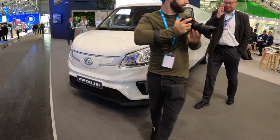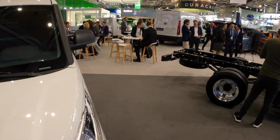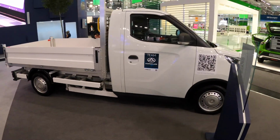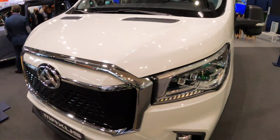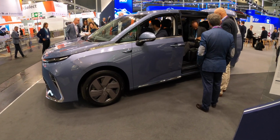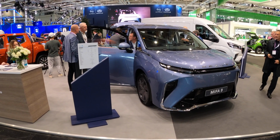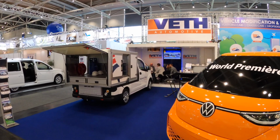And then we've got the eDeliver 3. And then we've got the MIFA 9. That is the eDeliver 3 with the different chassis. We've seen this at the commercial vehicle show in the United Kingdom. And then the eDeliver 9. That's a nice colour, MIFA 9, isn't it? With the blue. Very nice. We're the only car here at the show. That's MAXUS.